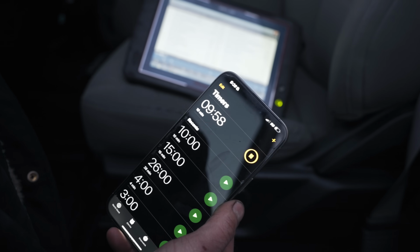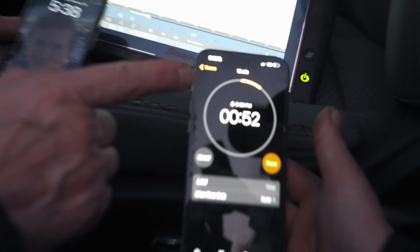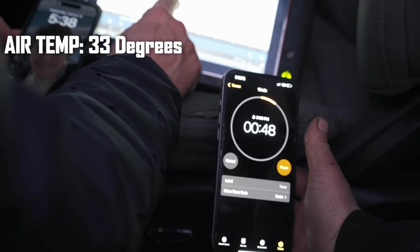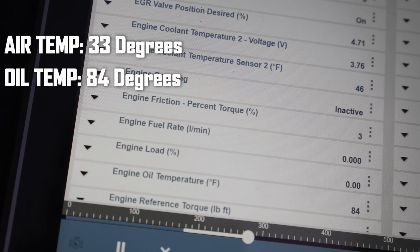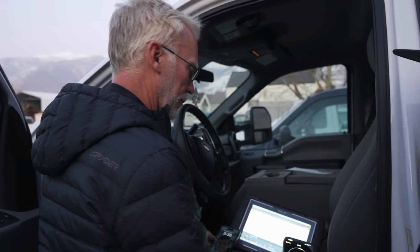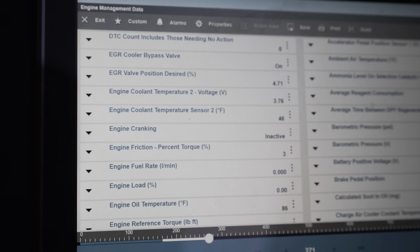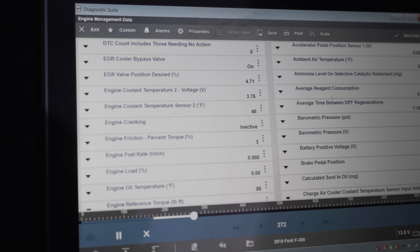Okay. Timer's going. We've got 50 seconds left on the 10 minutes right now. Our ambient air temperature is still 33. Our oil temperature has only come up to 84. Our coolant temperature has come up to 46. Remember, you don't get a lot of heat in your coolant when it's just sitting here idling, guys. You barely get any heat in your oil temp. You're only up to 86 degrees, so you've put 50 degrees in it is all.